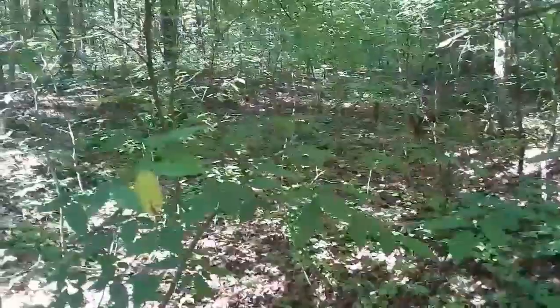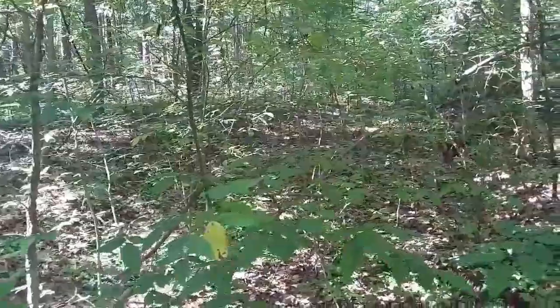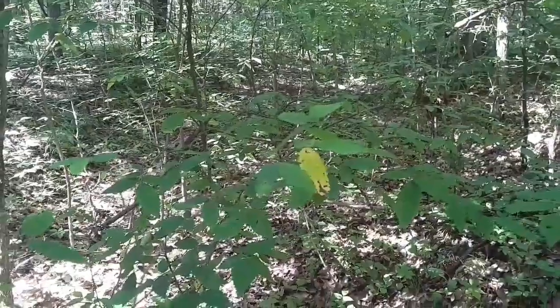Huh. Just down through the years, it's just washed out. Eroded out. So, this will be another section I can check later. But I'm going to walk back down to that first section, and I'll pick you back up there. I'll see you in just a minute.